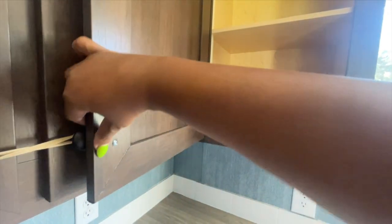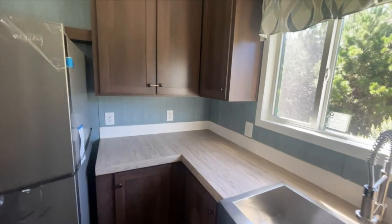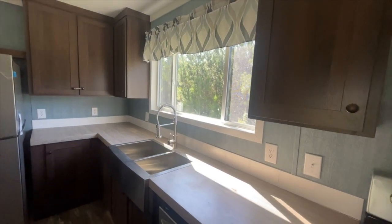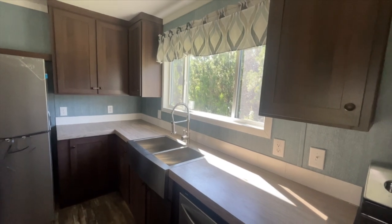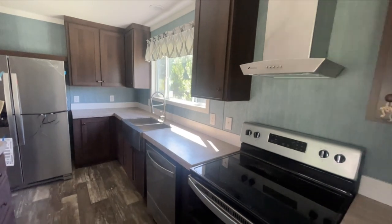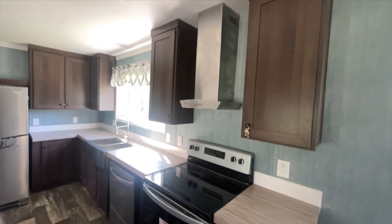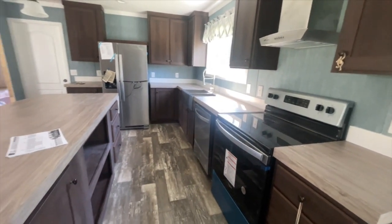We got caught over here. There you go. All right, you got full cabinets in here. You've got this large picture window. Both sides open up so you can bring in the cool breeze when it's cool outside. Lots of plugs for your appliances all around the kitchen. And I love this industrial-like hutch. Very nice. So that is your kitchen.